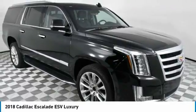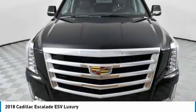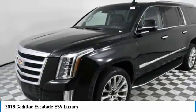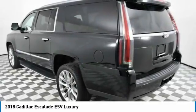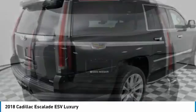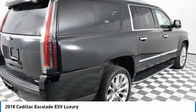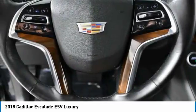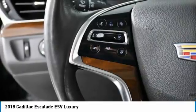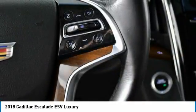We're pleased to show you the 2018 Escalade ESV. The Cadillac Escalade ESV is a longer version of the Escalade. The ESV is a large, luxurious SUV that delivers performance and style. Classy and powerful, it looks great for a night on the town or can haul everything needed for a weekend getaway. This vehicle has less than 45,000 miles.